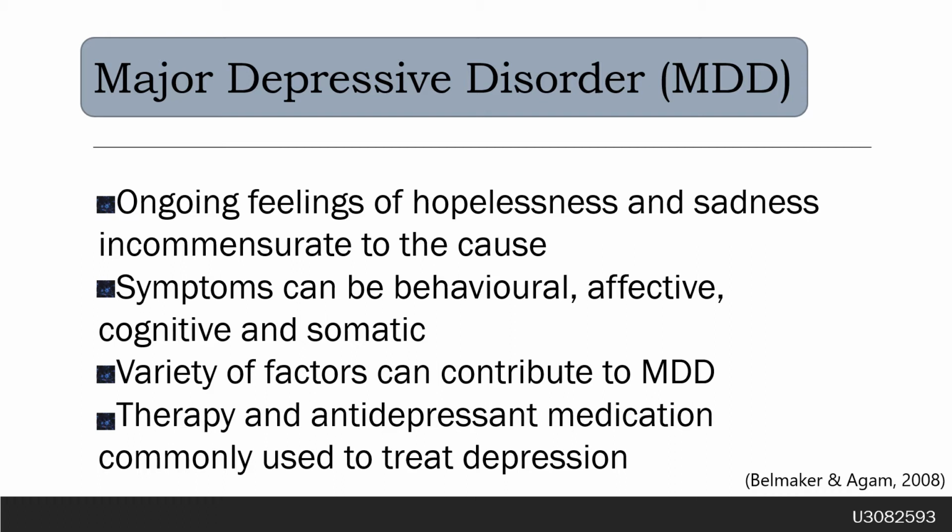The DSM criteria for MDD include low mood, sleep disturbances, loss of interest in activities, slowing of thoughts and movement, changes in weight, loss of energy, feelings of worthlessness, diminished cognitive abilities, and suicidal ideation.